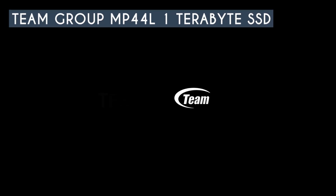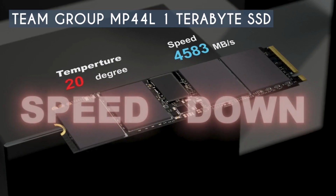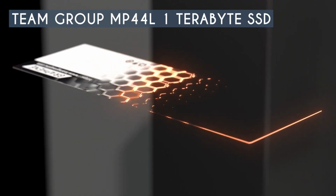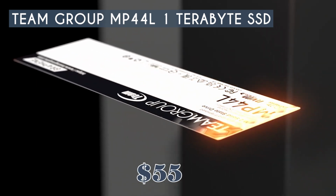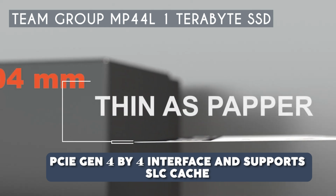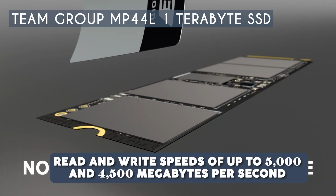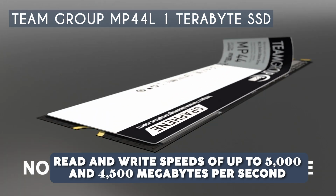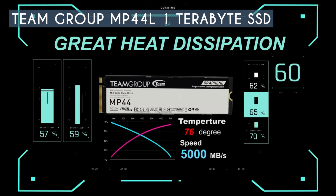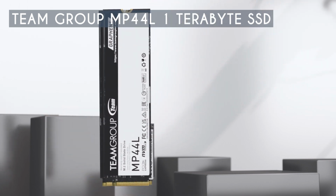Next, we have the SSD. There's really nothing extravagant about the SSDs you're getting, except that they should come from a reputable brand. For that, we recommend the Team Group MP44L 1TB SSD, priced at $55. This SSD adopts the PCIe Gen 4x4 interface and supports SLC cache. It also delivers read and write speeds of up to 5,000 and 4,500 megabytes per second. With a storage capacity of 1 TB, it's more than enough if you're playing 2 to 3 games at a time, but if you plan on keeping your games in storage, we recommend the 2 TB version.